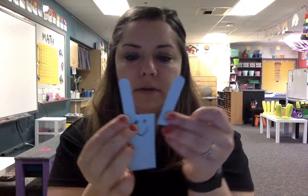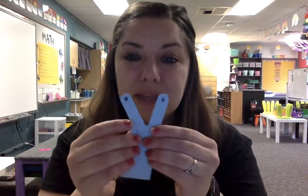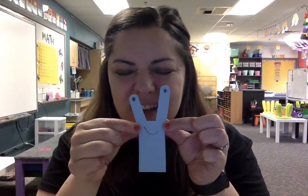The next part, this is going to be their face. So if you're a friend that wants these to be their antennas, some friends chose to draw their face here, and then they glued on their antennas. Some friends chose for this to be their eyes, and then down below they turned it into their mouth. However you want to do it, friends, is completely up to you, because guess what? These aren't real slugs, they're just pretend.